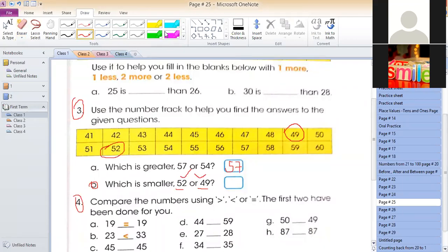So tell me which number comes first. 49 comes first or 52? 49. The number 49 comes first in the number track. That means 49 is smaller than 52. So you will write 49. It is 49. Right here, 49. All clear, guys?